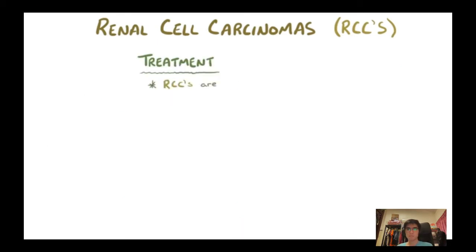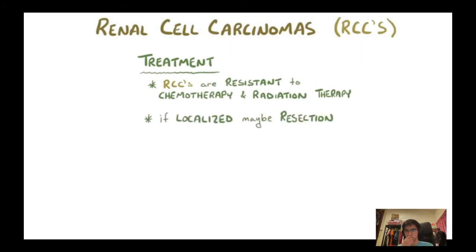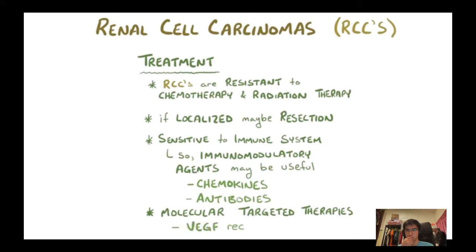Renal cell carcinomas are stubbornly resistant to both traditional chemotherapy and radiation therapy. So if the tumor is localized to the kidney, surgical resection might be appropriate. In addition, renal cell carcinomas sometimes regress when they're attacked by the immune system, and are sensitive to immunomodulatory agents like certain chemokines and monoclonal antibodies. Molecular targeted therapies specifically aimed at inhibiting the VEGF receptor are particularly effective because it reduces tumor vascularization, thereby cutting off the blood supply and killing the tumor.